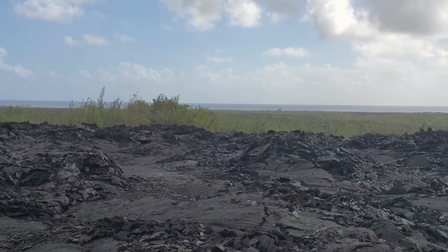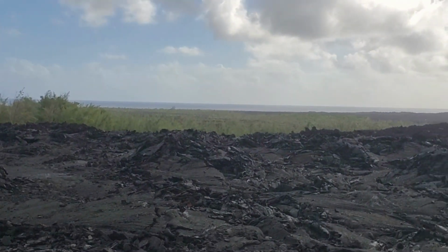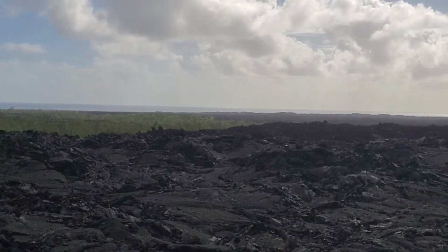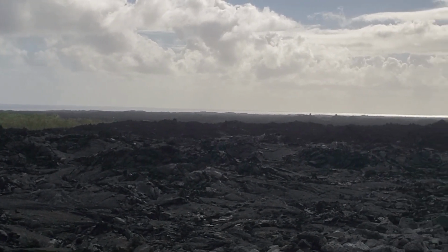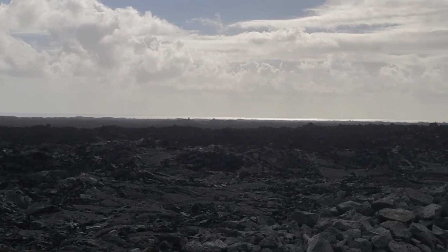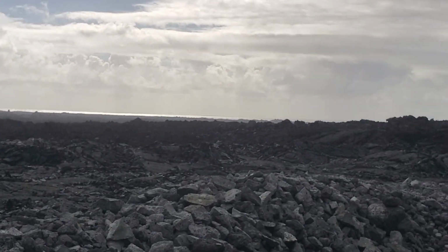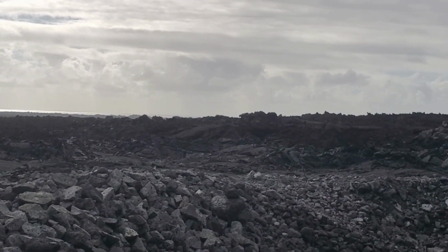If you're able to see this, you can see where the fields kind of stop, and then there's the ocean all the way there on the horizon, and you can just kind of see how it flowed. The ground is warm. When I touch the ground here, even though they've put rock over it, you can feel the heat. It feels like you're touching an oven. It won't burn you, but it's warm.